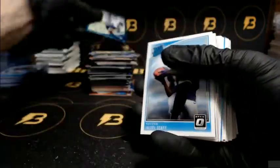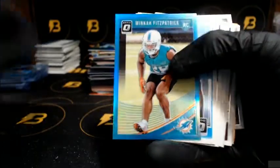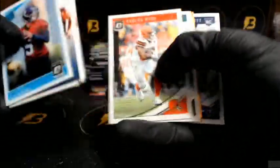We got Bennett for the Titans. Red Gordon to 99 for the Chargers. Garrett to 299 for the Browns. Fitzpatrick, 299 for the Dolphins. And Hayden Hurst to 75 going out to the Ravens. Aguilar for the Eagles.